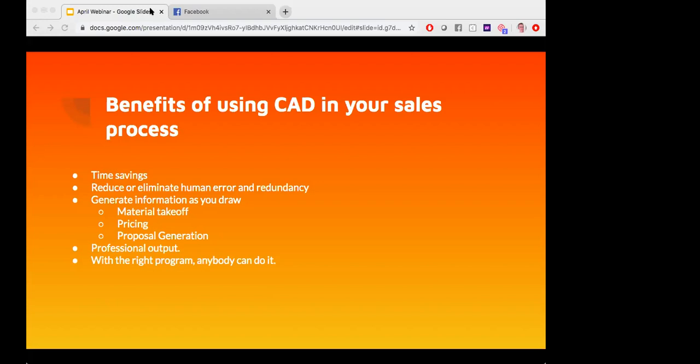If you have a guy that's going out there pricing things 20% too low consistently, just because he's bad at math, a program like ArcSite can help automate that process. So all he has to do is draw a picture and everything prices itself out. Very, very useful.